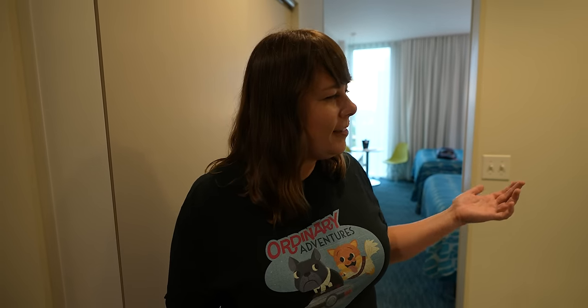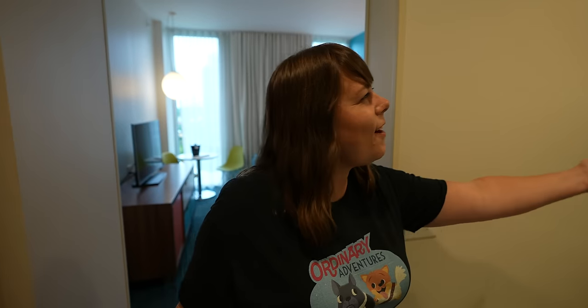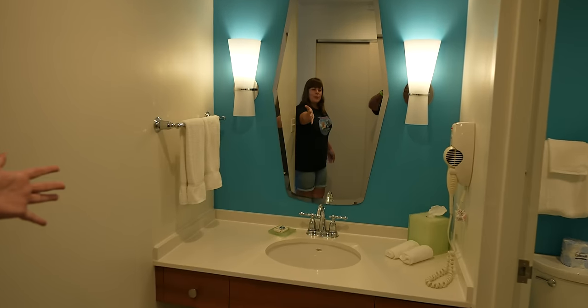Welcome to my crib. I almost said suite, but this is my suite. So this is just the standard room. This is not one of the suites, but it is a pretty nice room for the cheap price that you pay. Should we start our tour in the bathroom? Yes. The first thing you see when you walk in is this awesome bathroom with this retro style mirror.